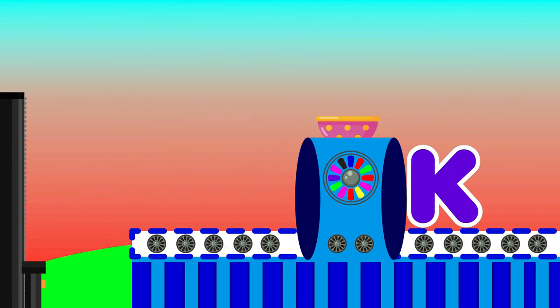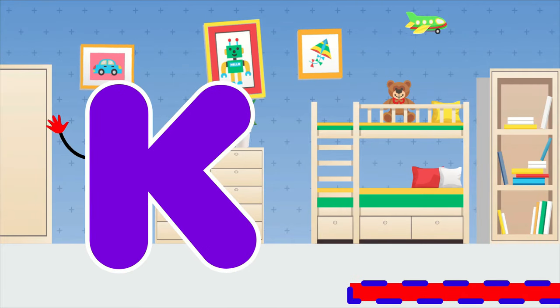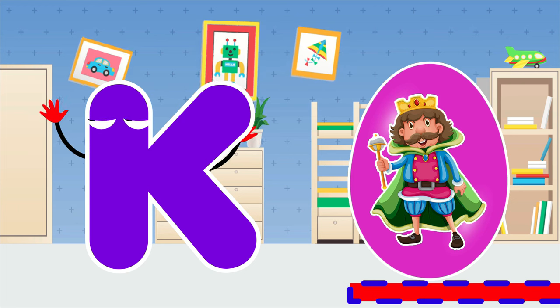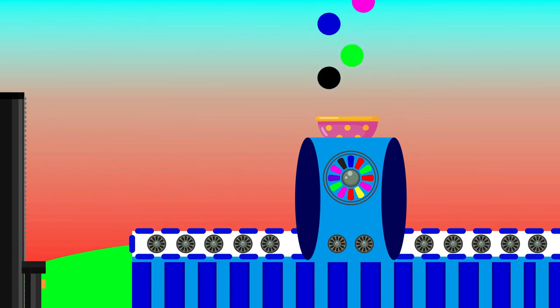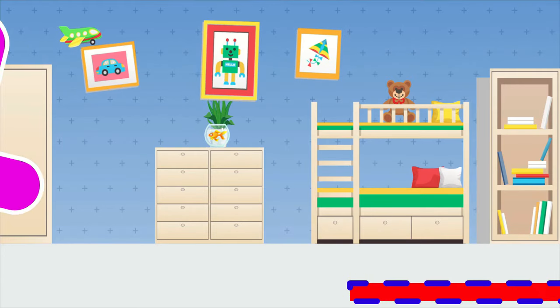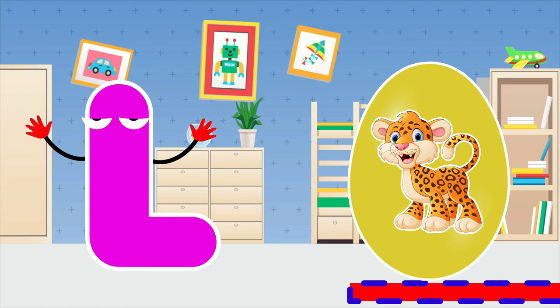Here is an alphabet K. K is for king. Good job! Here is an alphabet L. L is for leopard.